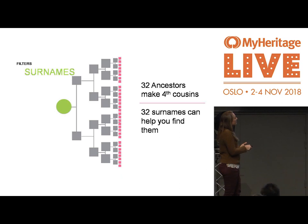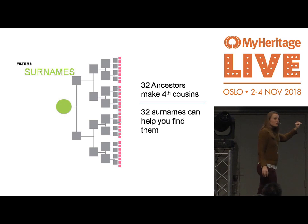So if you go all the way back out here to your 3 times great-grandparents, this pink line, you have 32 ancestors. Now, I don't know all 32 of my ancestors. Maybe you do. But all 32 of those people should have 32 different surnames. Now, that's a lot of surnames. So writing down the surnames that are in your tree helps you better identify the surnames in someone else's tree.